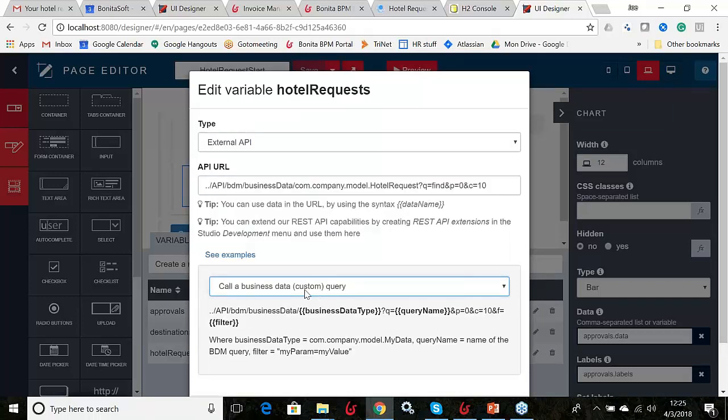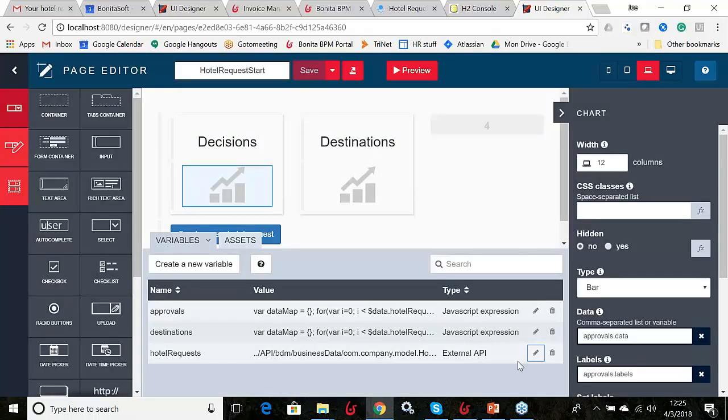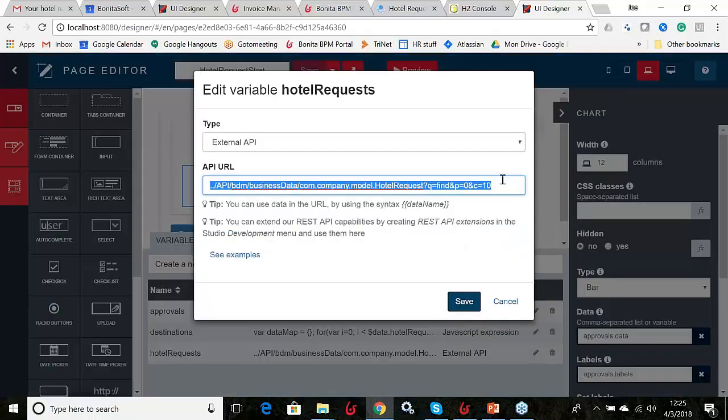do a business data query. And so I followed this pattern here, and pull it up again here. I want to do a query on the hotel request, and there's a query called find. I just want to bring back all of the ones that are available. And these are the limits that you can provide, the optional limits as well.